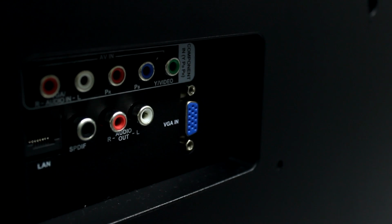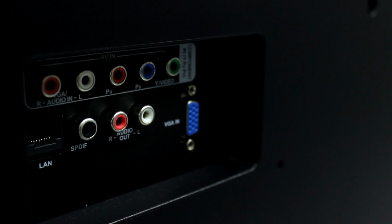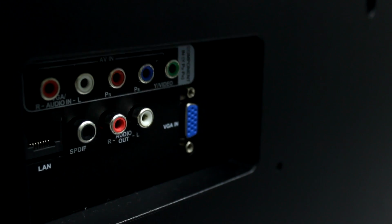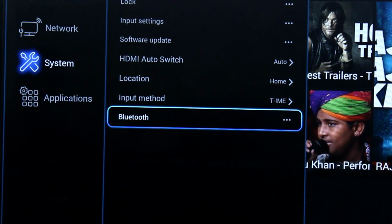Then on the back side of the TV, we get AV input ports, component input ports, LAN Ethernet port, SPDIF port, audio output ports, and a VGA port. On the left side, we have a port for connecting the power cable. This TV has also got Bluetooth connectivity.